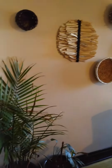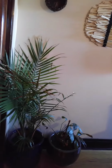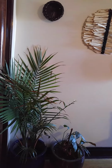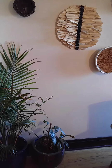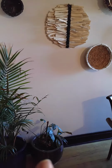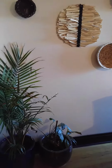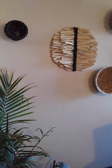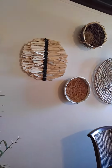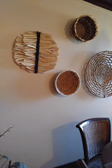So now I'll start over here and just walk you through a few plants. Got this plant from Walmart. This one, somebody was throwing it out when they were moving, and I really wanted the pot as opposed to the plant, but she was like, hey, just take it. So I just took it. On this wall are baskets, raffia or something.